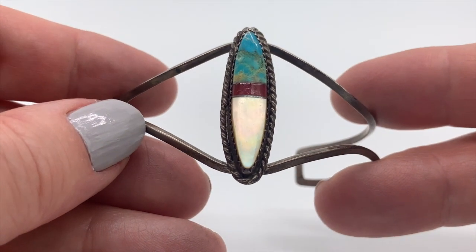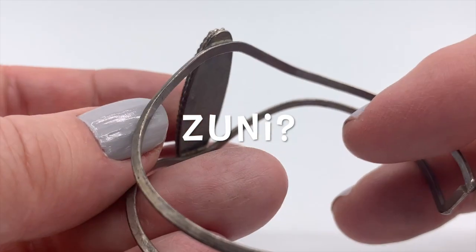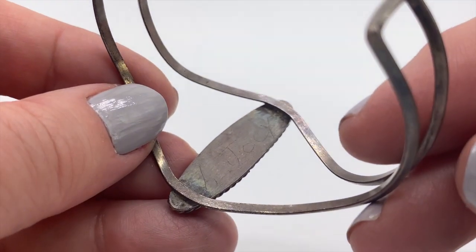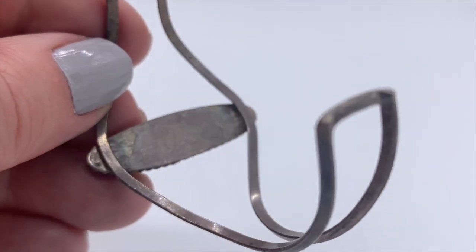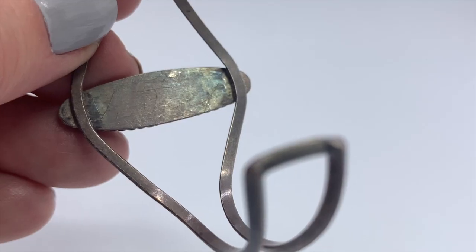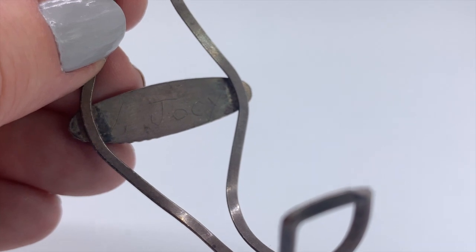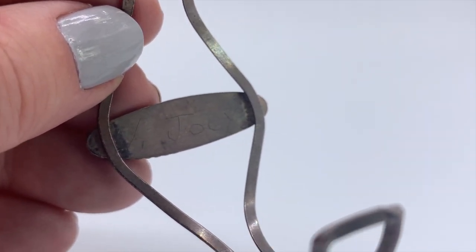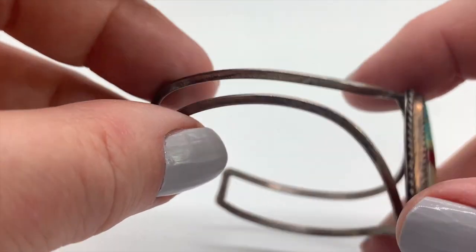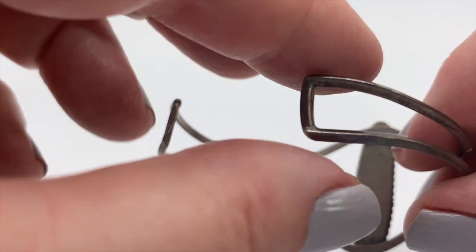Here was an inexpensive yard sale find, believe it or not. Look at that beautiful inlay. This may be Zuni. This is a beautiful bracelet. Now this does test for silver, but it's not marked. It is, however, sort of etched in back there. Let's see if we can zoom in on that and I can show you what I mean. I think that says Joey back there, but that's probably just the name of the person who wore it. I don't know. But this is a really beautiful bracelet, and this was very inexpensive, and I think the reason is because it is unmarked.